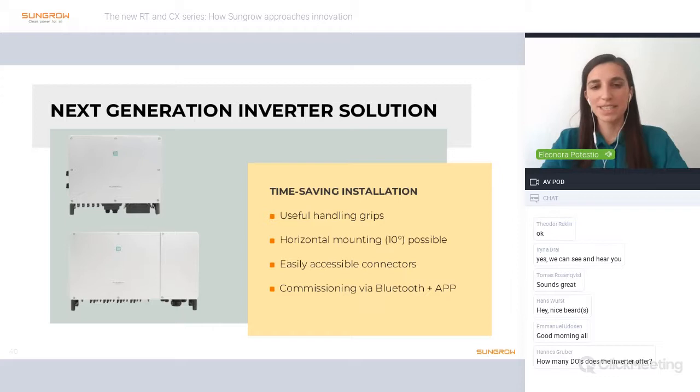As Matthias has also anticipated, commissioning can be done quite easily with our devices. For the CX inverters, this can be done via Bluetooth, Wi-Fi, and also Ethernet, directly on site by using our commissioning and monitoring app, iSolar Cloud.